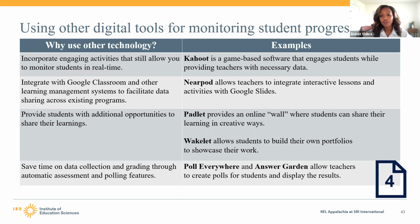For example, if you want to integrate some new activities that also allow you to monitor students' progress, you could try Kahoot, which is a game-based tool that engages students while also capturing data to help you assess their learning. Or if you are looking for alternative ways for students to show what they have learned, you could try Padlet, which provides an online wall where students can post images and text. These reasons and tools are not only applicable in remote learning contexts, they may also be applicable to your in-person or hybrid classrooms as well.